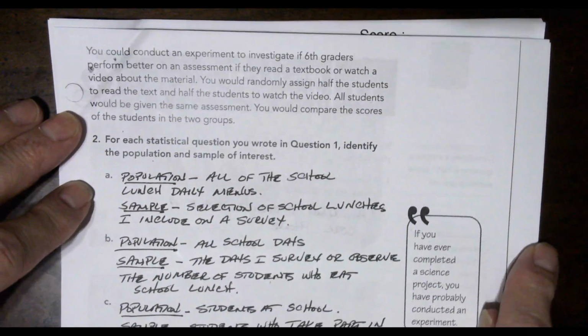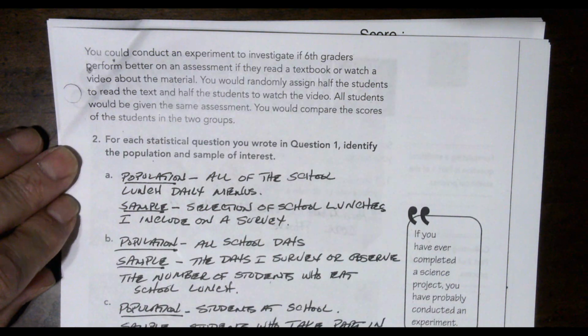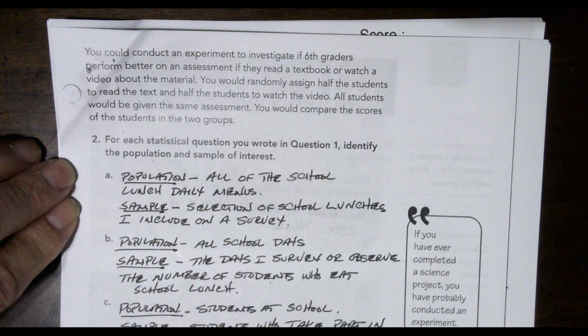You could conduct an experiment to investigate if sixth graders perform better on an assessment if they read a textbook or watch a video about the material. You would randomly assign half the students to read the text and half the students to watch the video. All students would be given the same assessment. You would compare the scores of the students in the two groups.